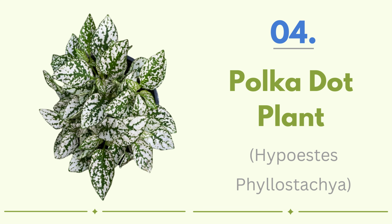Next on the list, we've got the Polka Dot Plant. Just look at those colors. This one's perfect if you want a pop of fun and personality in your indoor garden. It's compact, easy to manage, and loves indirect light, making it ideal for small spaces like shelves or coffee tables. Plus, those speckled leaves, total showstopper.